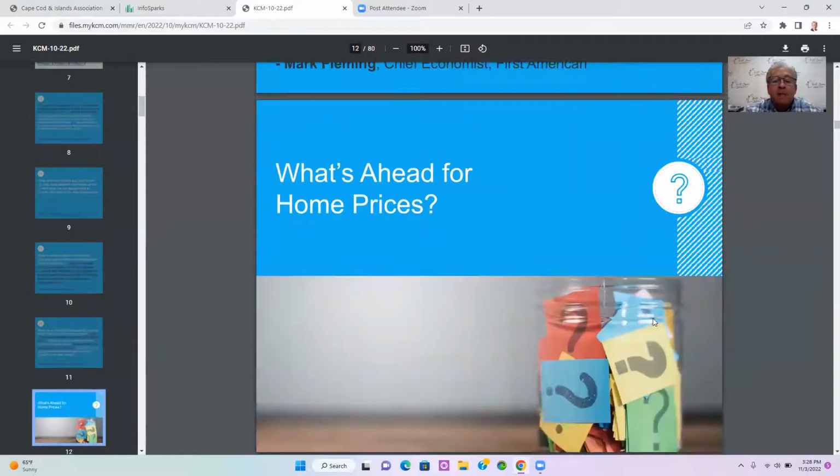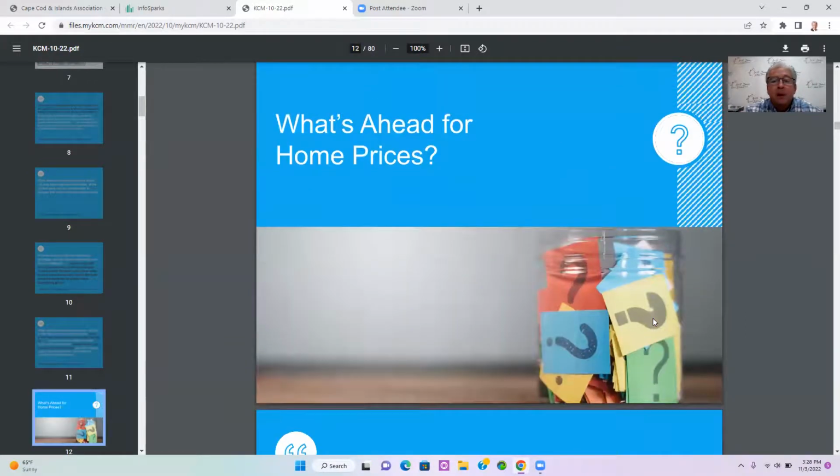All right, let's go here. So what's ahead for home prices? Home prices, I think, are just going to continue to go up. They're just not going to go up as much. They're not going to depreciate.